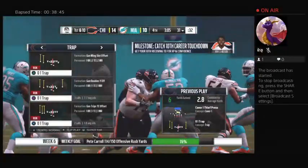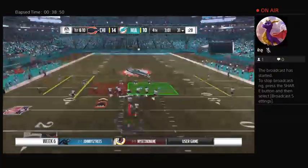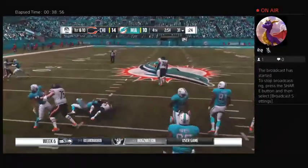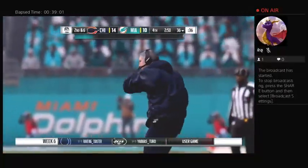He's still rumbling, isn't he? Still looking fresh in this one despite the heavy workload. But you and I both know, well-conditioned, and he did tell us that he thrives on being at his peak late in ball games. They'll run it now out of the gun. And takes this one across the 35 to the 36, a gain of about 4.